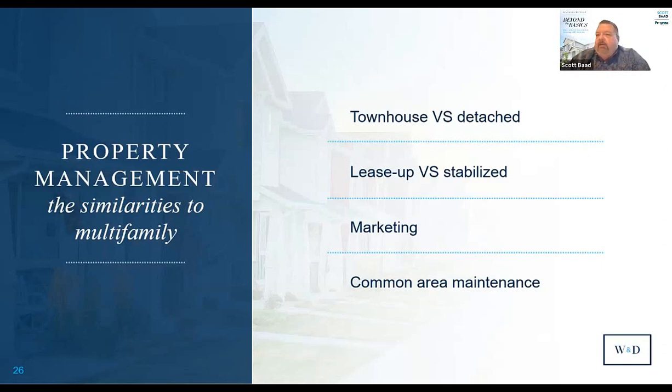With regard to similarities, certainly townhouse communities favor and are more similar to the multifamily side versus the detached product. Lease-ups are very similar to multifamily, while stabilized operations tend to be very different in SFR dedicated communities. On the marketing front, again, very similar to multifamily during lease-up, but in the stabilized world have much less turnover, much less marketing needs. With regard to common area maintenance, as mentioned previously, most communities are very light on amenities, so common area maintenance generally does not include some of your heavier amenities that are seen in multifamily: clubhouses, fitness centers, swimming pools even. Next slide, please.